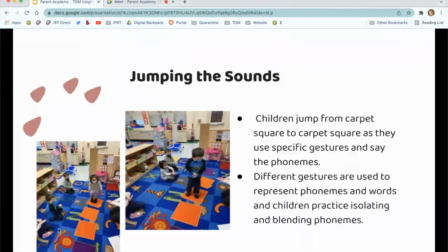They're using those gestures in that private speech to break apart those sounds as the child is jumping from sound to sound. And those are the different gestures that they use within there. Once the child jumps through, as you can see in the picture, they have a purple box in the beginning. That's where you would say the word in its entirety. And then each one of those orange boxes is a different sound, or phoneme, that the word makes. And then when they're done, they'll go sit down and the teacher would show a different card where the next child would jump out the sounds to the next word.